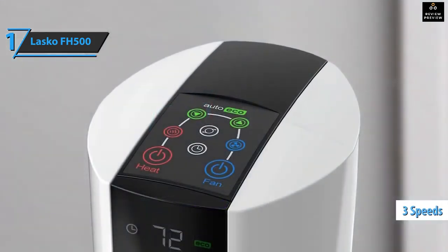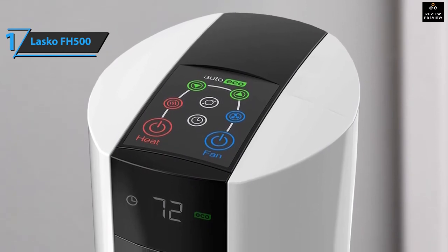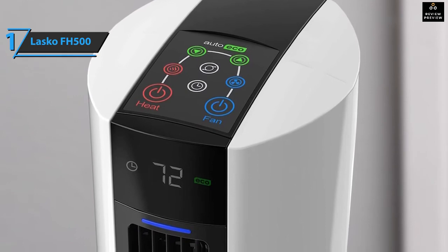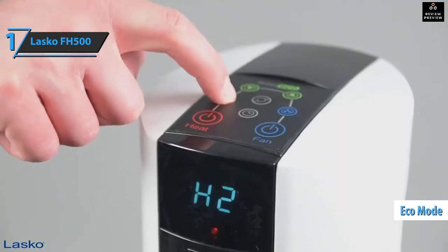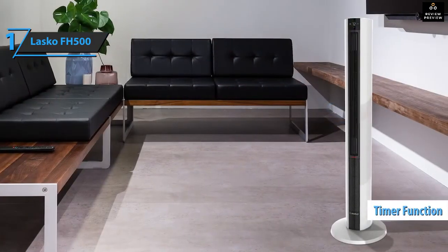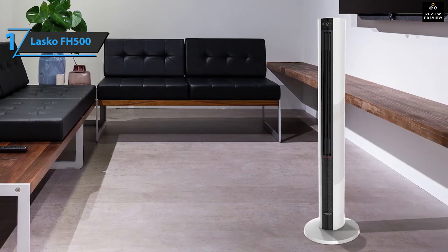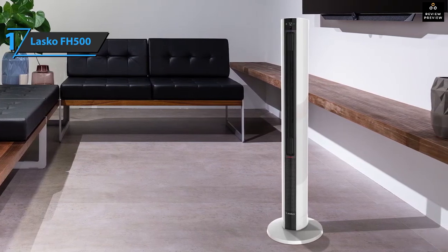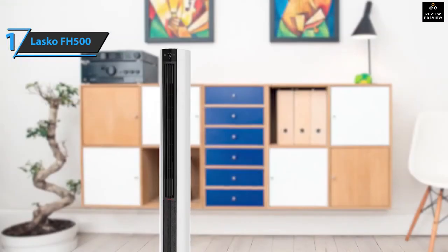The Lasko FH500 is slim and has a clean, simple look, despite its 3-foot height. It heats up quickly and you'll be hot in 12 seconds. If you want to save money on your bills, there is the Eco mode. The fan can be set to oscillate to ensure even heat distribution. You can also set the timer to turn off the unit automatically after up to 8 hours. If you have children running around, no area around Lasko is dangerous, and it's not too noisy. The permanent filter is built into the device and must be inserted before use and vacuumed every 2 weeks to keep it in good working order.